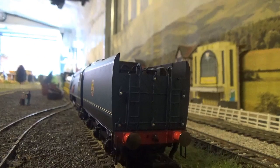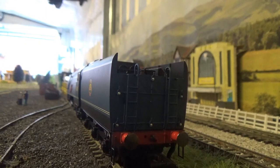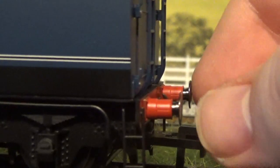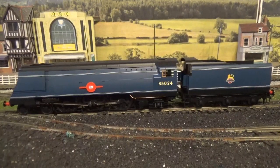On the rear of the tender you have ladders for the crew to climb up to get to the top. They've been separately applied. You've also again got the electric headlights, and I do like that the headlights themselves have been painted on this model. Really does make them look better than having them unpainted. You've also got separately fitted lamp irons. You also have a tension lock coupling, which is going to be removed and replaced with a Hornby coupling. And just like on the loco, the buffers on the tender are metal and they are sprung.